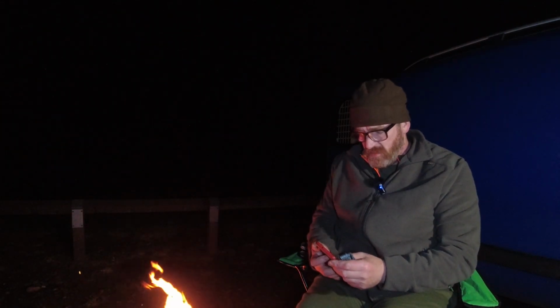Well, I've got a fire going, as you can see by my breath. Temperature has dropped quite a bit. Forecast has been way off today. It was supposed to be effectively 10 degrees all night, but it's quite a bit colder than that. It was also supposed to stay dry all day, and it's been raining on and off since I got here. I'm not even sure what the time is. It's 5:45. I thought it was the middle of the night.